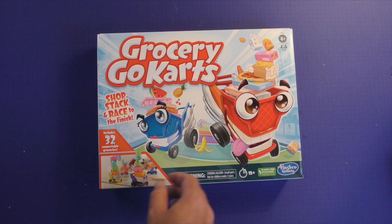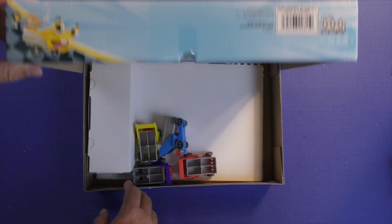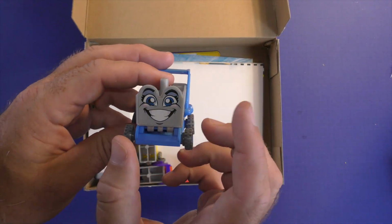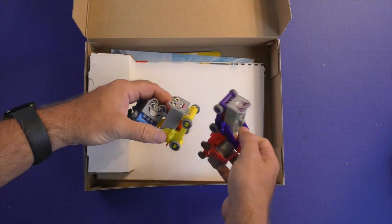Here is Grocery Go Kart. Shop, stack, and race to the finish. Going to get kind of a cheaper opening box here. But these little carts that you get, they come together, and they're all stickered up, and they look really, really nice. So you're going to get 4 of these different colors.